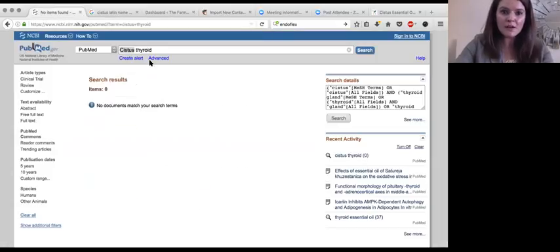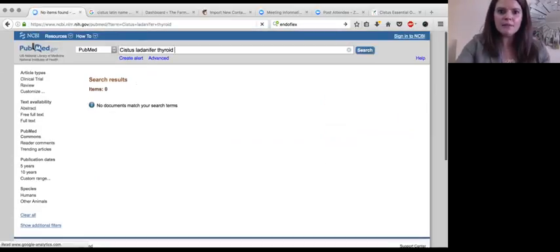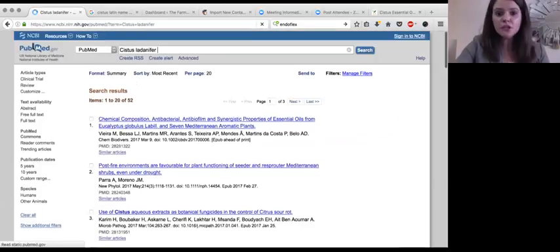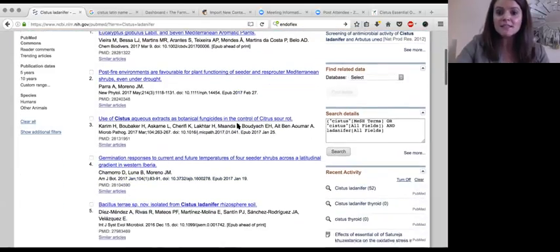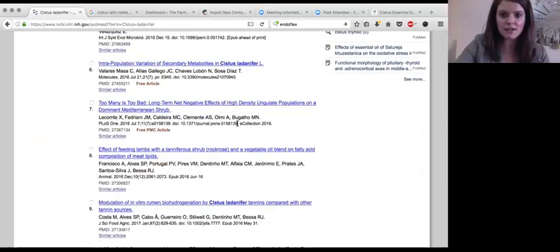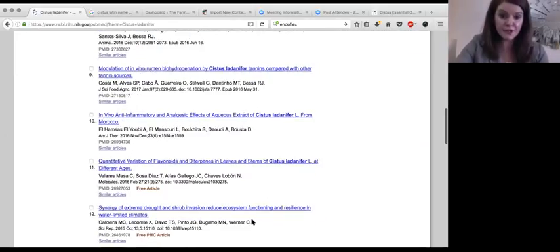But that's where I would start in trying to find this type of information, is in pubmed.gov. And then it's not always perfect. So let's just pull up and see what kind of research there is. You could go through and start looking through these to find out if there is any information out there, like the effects of feeding lambs with rock roses. You never know what you're going to find.